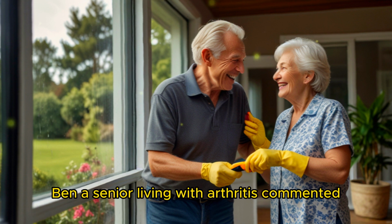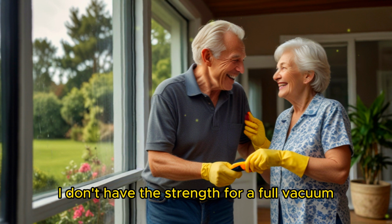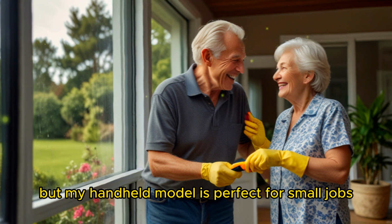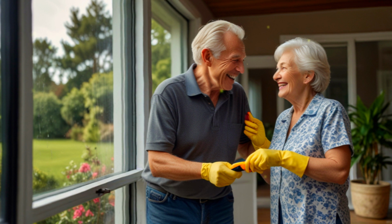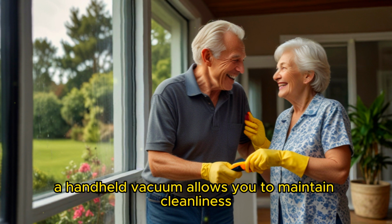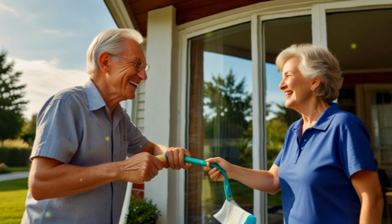Ben, a senior living with arthritis, commented, "I don't have the strength for a full vacuum, but my handheld model is perfect for small jobs. I keep it in the living room and use it almost daily." A handheld vacuum allows you to maintain cleanliness without the strain of handling a full-sized vacuum cleaner.